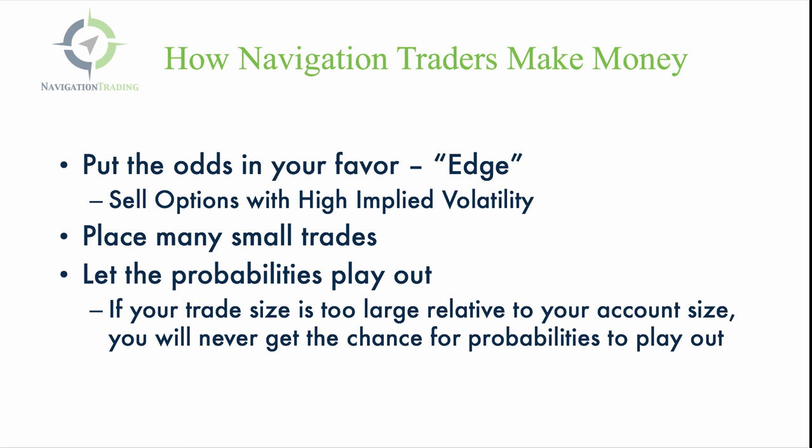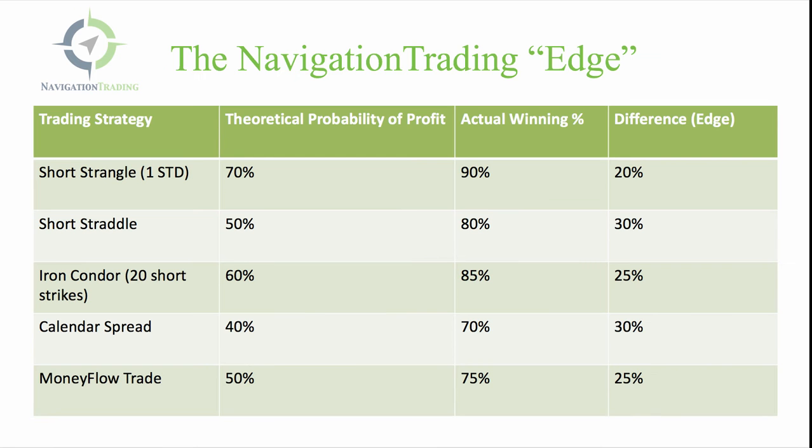So let's take a look at some of the strategies that we trade and what that edge or what that difference is. If we trade a short strangle, which is a strategy that we trade all the time at Navigation Trading, the theoretical or the initial probability of profit is right around 70% when we enter the trade.